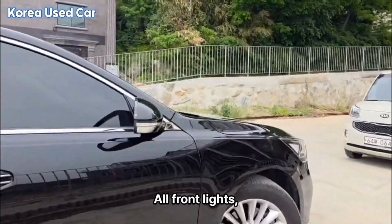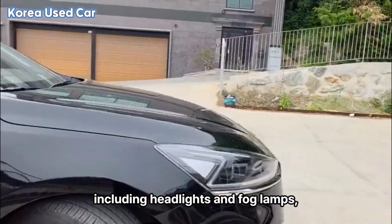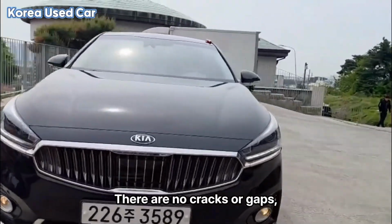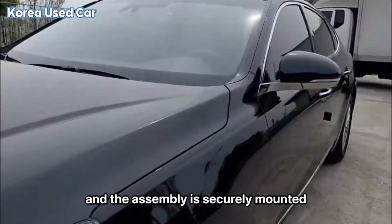All front lights, including headlights and fog lamps, are in perfect working condition. There are no cracks or gaps, and the assembly is securely mounted.